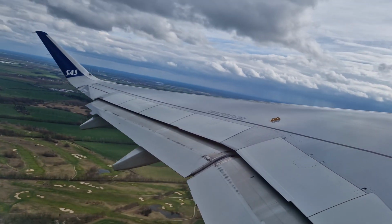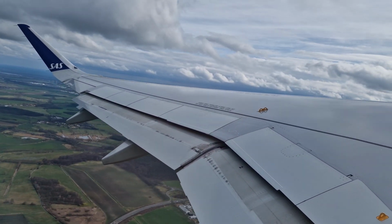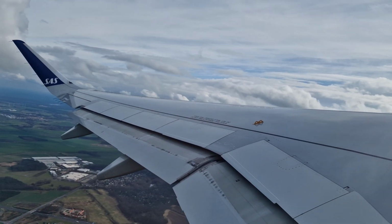SAS was founded on the 1st of August 1946 and now has 99 aircraft, including ATR-42s, A320 family, A330s and A350s.